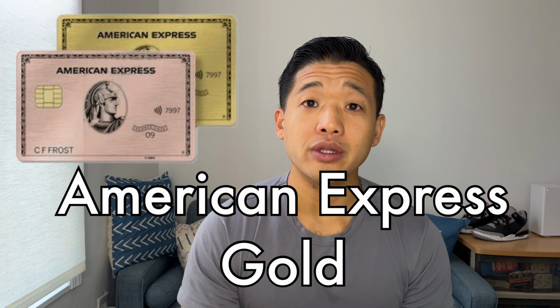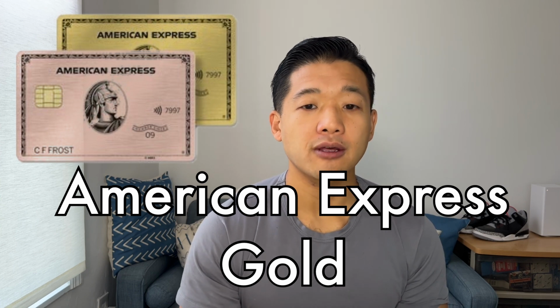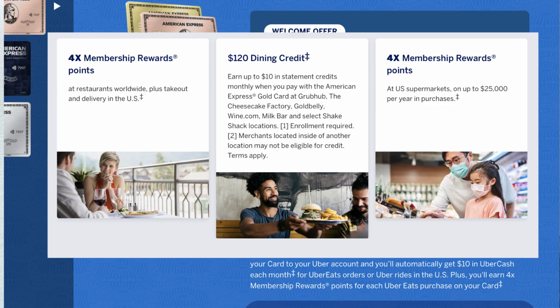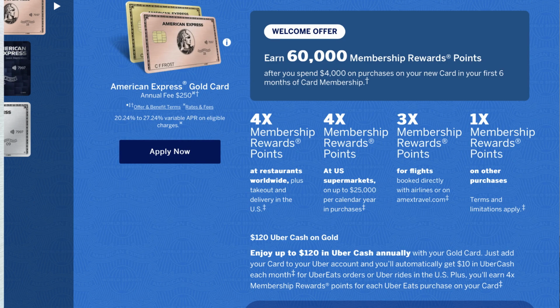The Amex Gold. This is actually my favorite card. This card offers an unlimited 4% cash back on Amex membership rewards points on restaurants and 4% back on groceries on up to $25,000 in spend each year. As a bonus, you also earn 3% back on travel booked directly with the airlines or on AmexTravel.com.